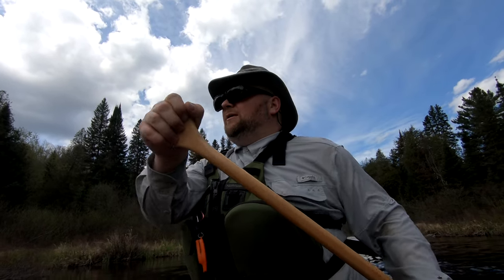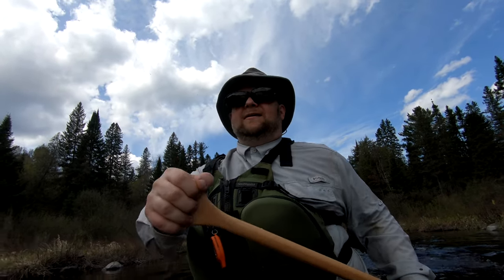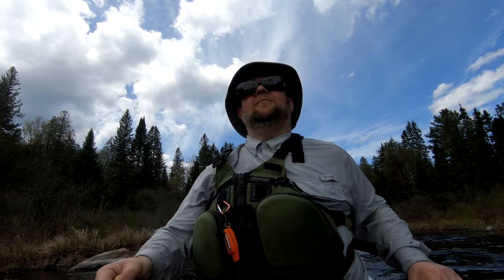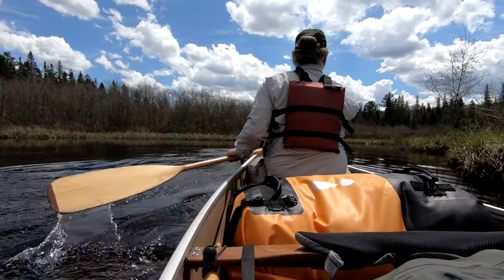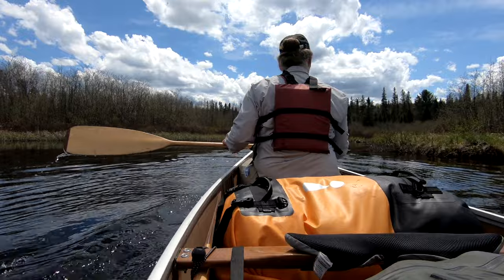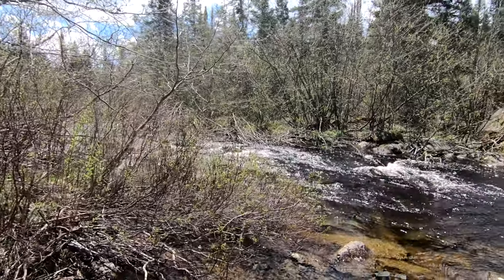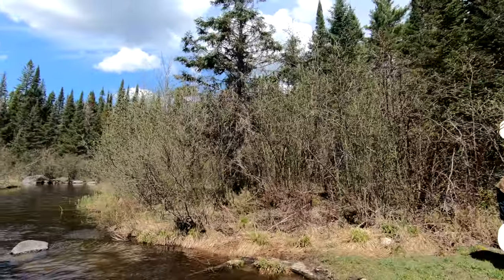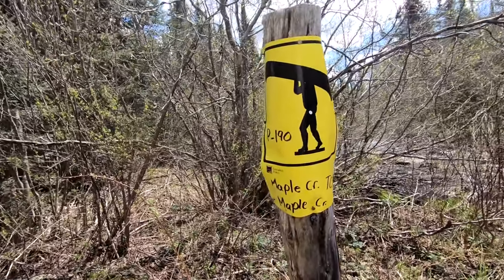First portage went pretty well, the usual first portage of the year, so things have to be adjusted a little bit, and the first uphill a little more tiring than it should be, but it was pretty easy portage all along. We're at our second little portage, a little 190 meter I think it is. 190 Maple Creek to Maple Creek.